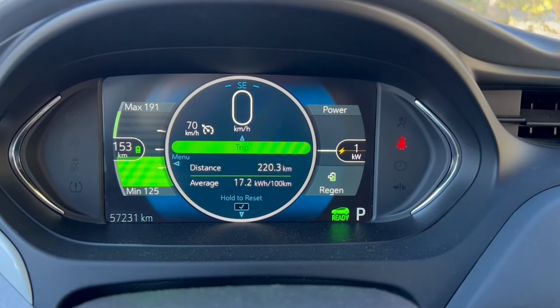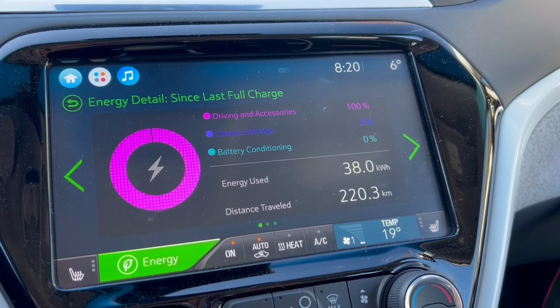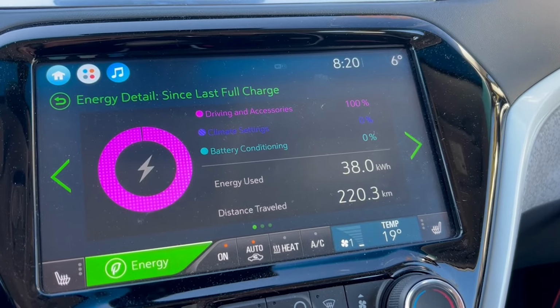All right, so we rolled into Castlegar with about 40% charge left, and I thought, well, it's 40%, so it should charge pretty quick. I've used 38 kilowatt hours of energy. I've gone 220 kilometers, and since I'm below half, may as well top up here because it's going to be pretty quick. Maybe 15 minutes, 20 minutes, I don't know what I'll do.